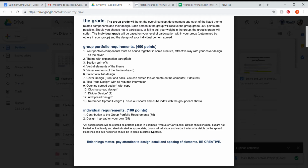Section spin-offs. So determine how you're going to divide your book up. Of course, we haven't decided that yet, but you can do traditional, lifestyles, academics, sports, people, reference, or you can even have like a special section. Some yearbooks, instead of having stoppers throughout, they use like all of their stoppers in one location. It's just a special area, usually in their people section or in their lifestyle section.